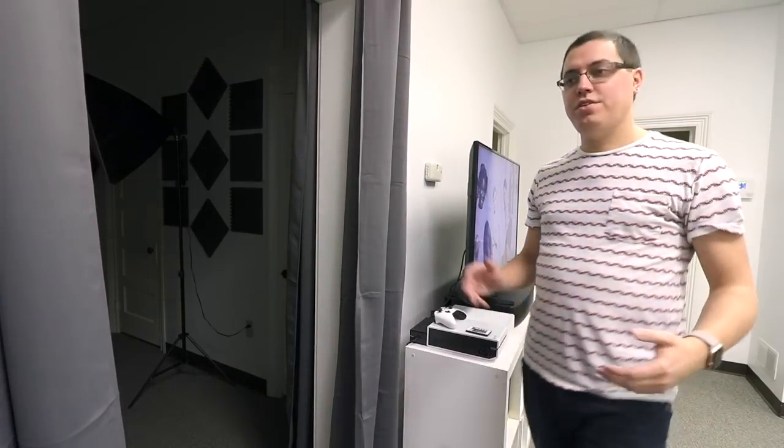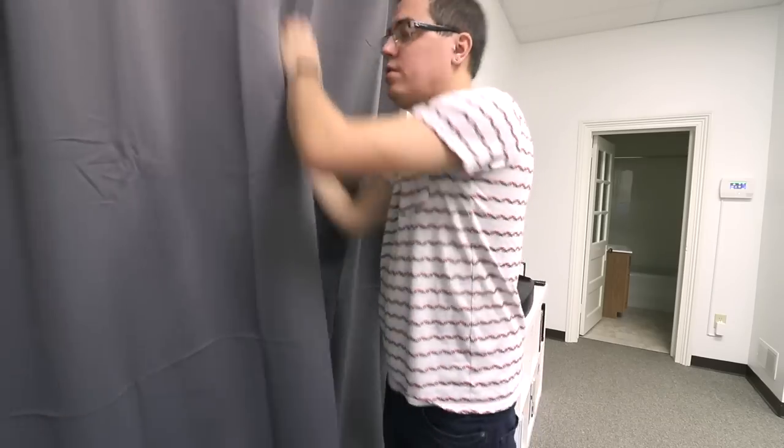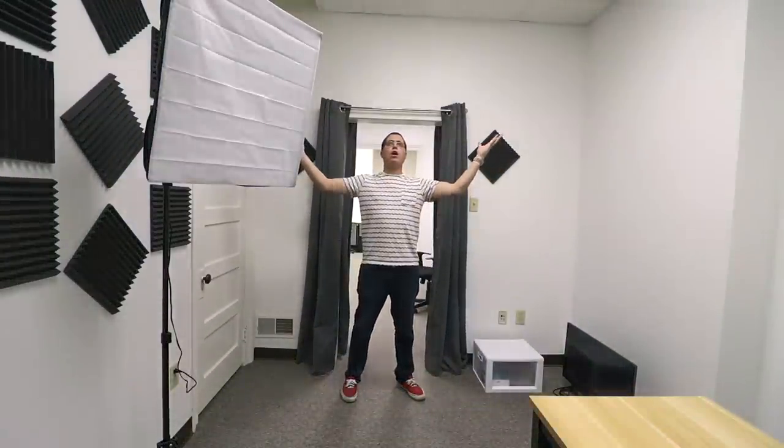And now, to my pride and joy. But first, let me close the curtains for my grand entrance. Oh! But seriously, I love this little room.